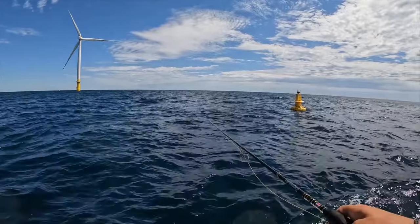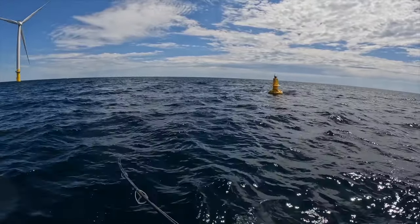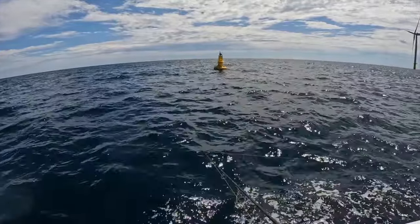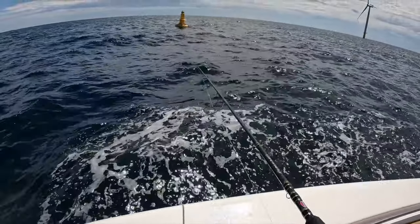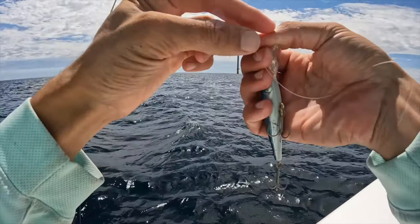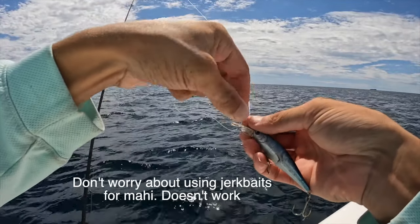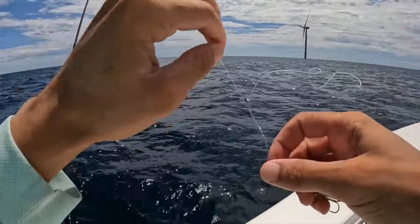Oh, they're on me. They're on me. Pretty positive I just had a little mahi biting. I think he's still there. I need to get a smaller bait rigged up. Is he off of it now? Somebody should try putting a light leader on another rod. We got plenty of other rods. They just all have 60 pound on them or 50 pound on them right now. I don't know. I guess we can wait.